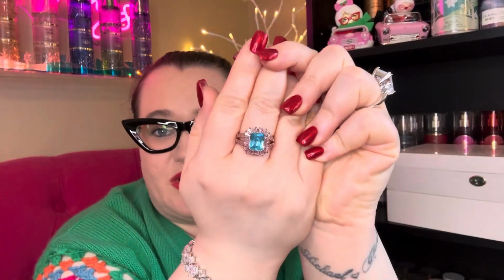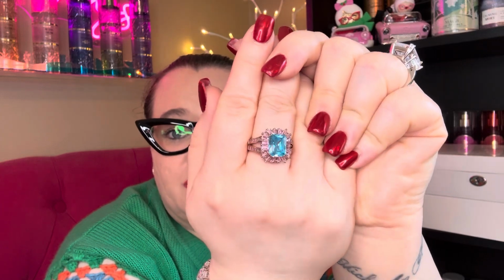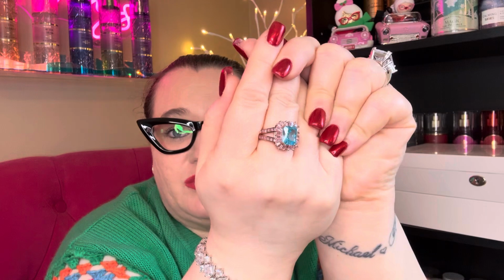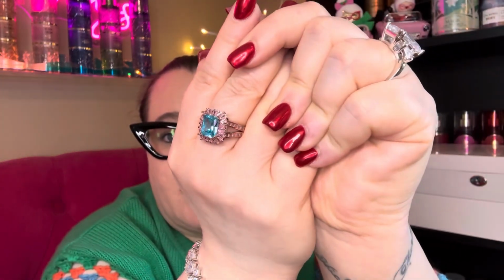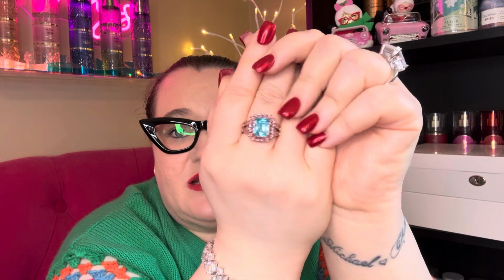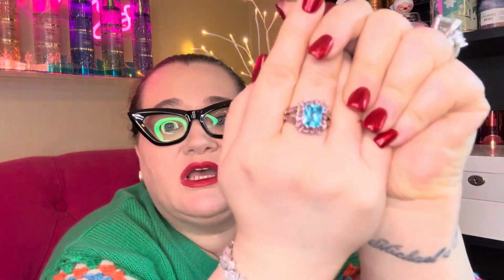So guys, this one is a 4 carat emerald cut lab created blue gemstone, set in rose gold. And again, that center stone is 4 carats. And it is an 8 to 10 millimeter sized stone. But how stunning, set in the rose gold. That is just gorgeous.